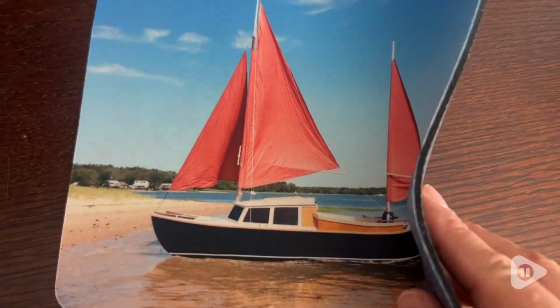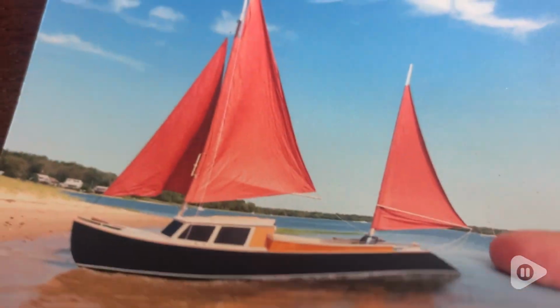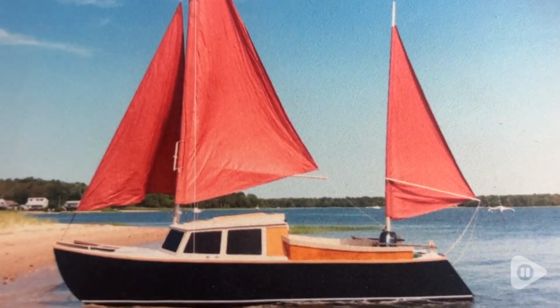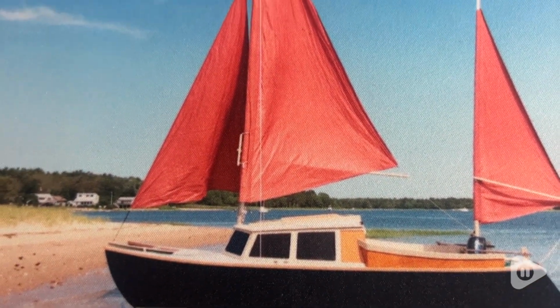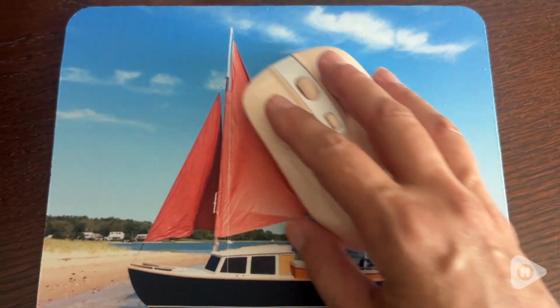The quality of the image is outstanding. The thickness of the mouse pad is good as well, and my mouse glides over it well. So it works perfectly, just the way I wanted it to. It stays in place on my desk, and the image is gorgeous. I'm so happy with the quality of this image.